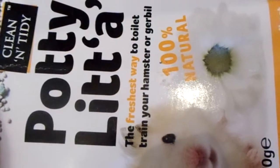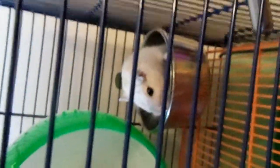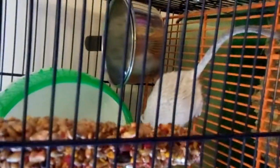He's 100% potty trained, and I use this in his litter bowl, potty litter from Pets at Home, 100% natural. It's the fastest way to toilet train your hamster or gerbil. He didn't originally have a potty when I got him from his previous owner, but because he went in with Aurora, this was Aurora's cage setup, she basically taught him what to do, so now he is potty trained.